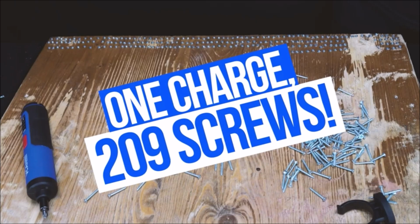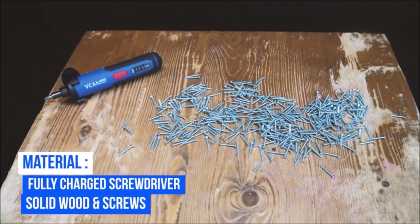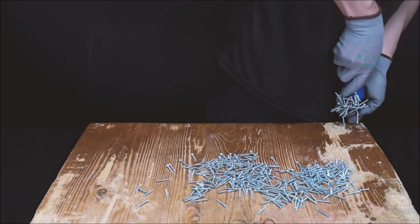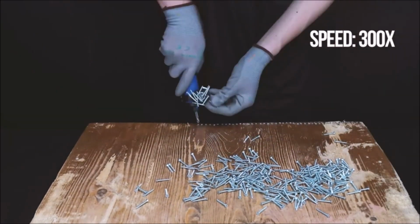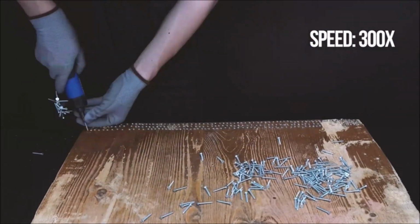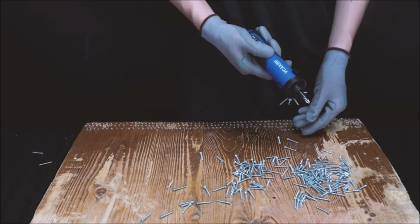Number 8. Canergy 4V Electric Screwdriver. The Canergy 4V electric screwdriver is a compact and powerful tool that is perfect for small projects and DIY tasks around the home. With a 2000 mAh USB rechargeable battery, this cordless power screwdriver can deliver up to 38-in-1 adjustable torque, making it a versatile tool for a wide range of applications.